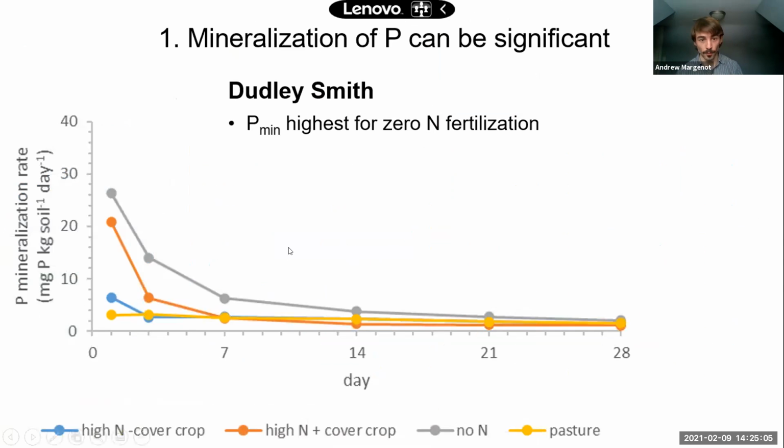Okay, so we then answered 3 questions on what are the drivers of the P credit. So we're measuring how much phosphorus could mineralize under optimal conditions. That's the very first step. So this is all lab-based. That's a huge caveat. But I think it's instructive to, as a first step, deriving a P credit.